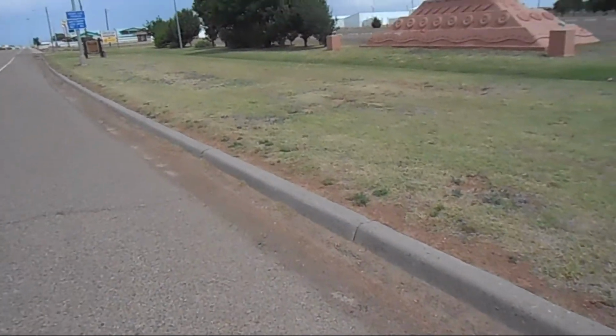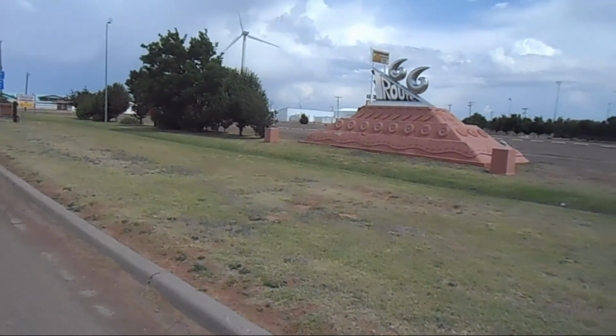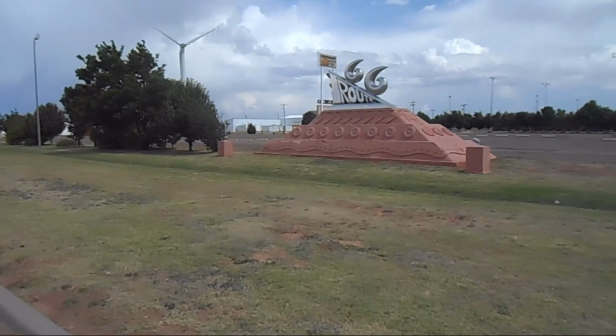We're on the west end of Tucumcari, checking out the Route 66 monument. This thing is cool.